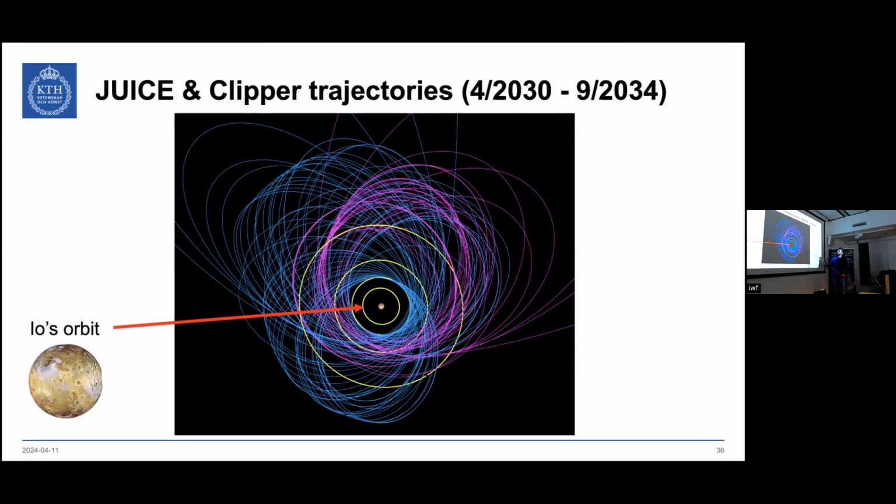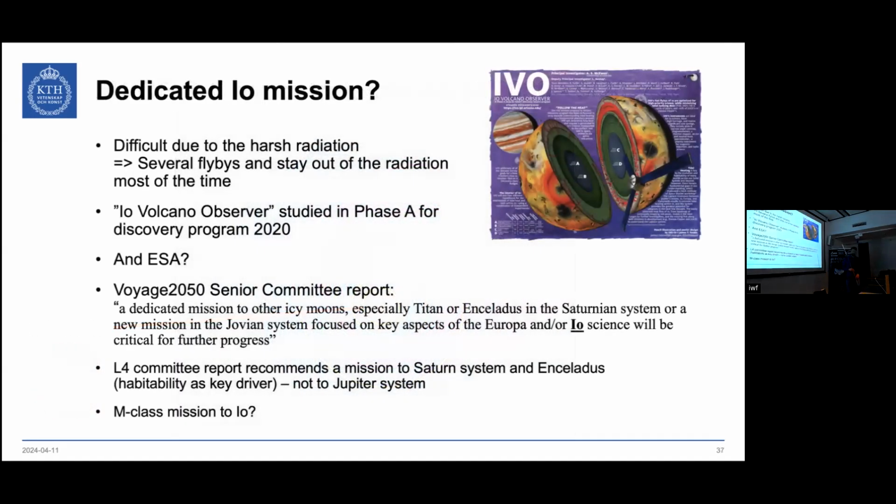The dust detector will still have interesting results when differentiating dust composition and dust trajectories. But it's not close. Io science will not happen with any of these two missions. So maybe there will be a dedicated Io mission at some point.